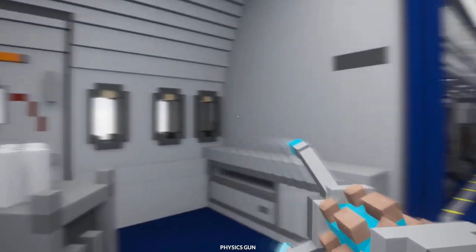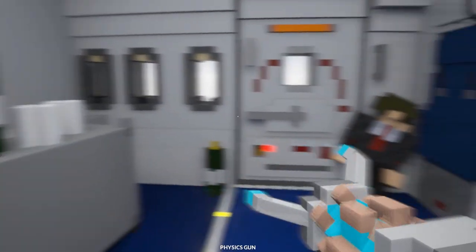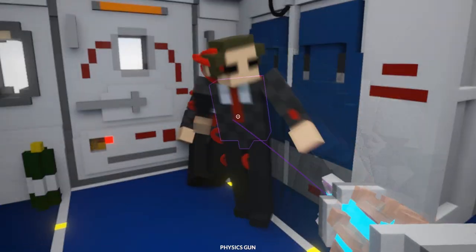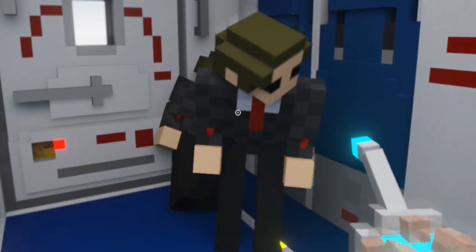This is a Boeing 737, and it's got a lot of cool features, so let's get into the video. Alright, here we are on board the aircraft, and we've got Bob and Jim. Looks like Jim is slumping over a little bit. Let's go ahead and fix that. There you go, stand up straight.